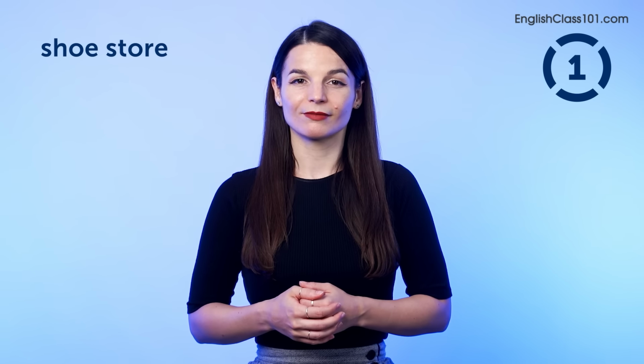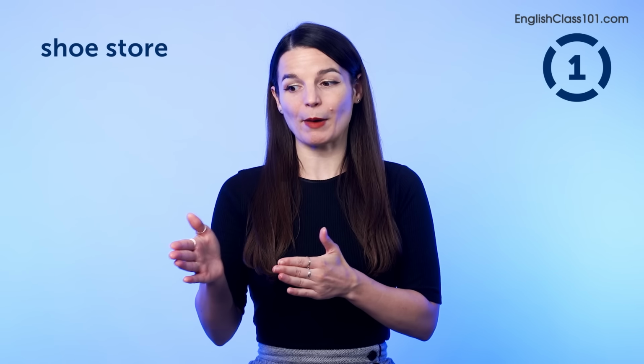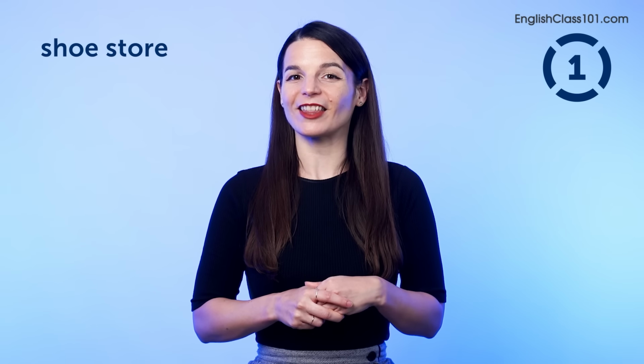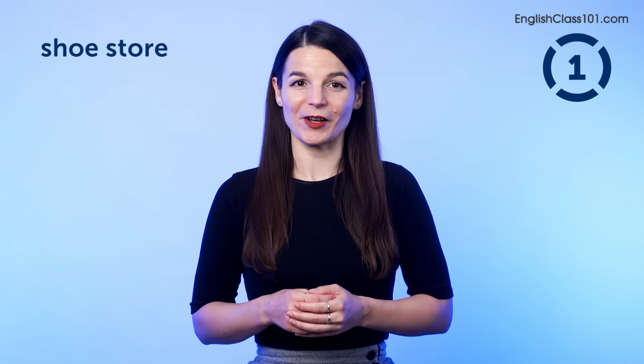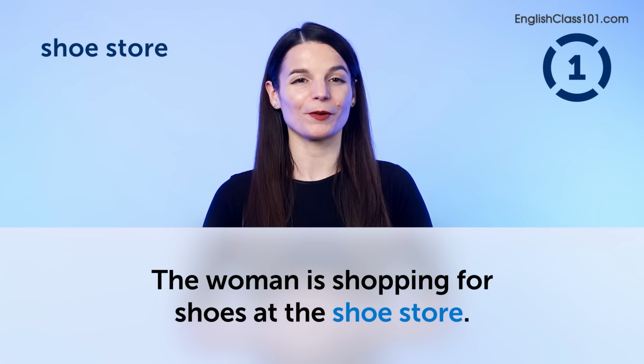Shoe store. A shoe store is a specific kind of store where you can go to buy shoes. Shoe stores usually sell shoes of different kinds, though you might find a sports shoe store and a formal shoe store, and they often sell things like socks and stockings as well. Here's an example. The woman is shopping for shoes at the shoe store.